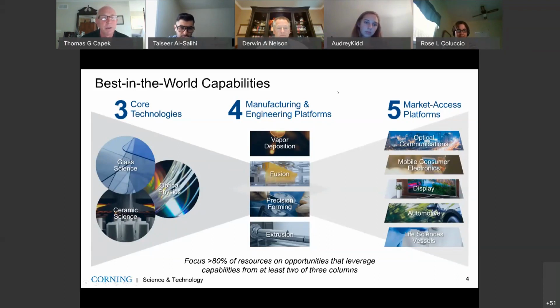And this has been really important for Corning. In other words, we say 3, 4, 5 is invent in those 3 core technologies, make in the 4 manufacturing and engineering platforms, and sell into our 5 market access platforms. So often we'll say invent, make, and sell, which is the same for us as 3, 4, and 5. And typically 80% of what we do in the company revolves around this 3, 4, 5 strategy.